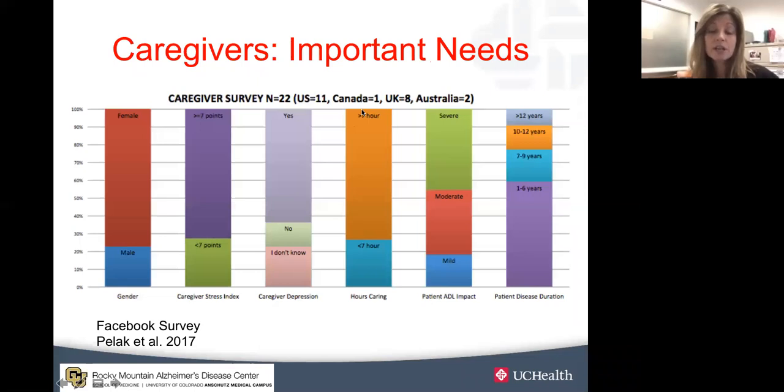A large degree of hours dedicated to caring in a day. And even with people with PCA with only moderate to mild impact on what we call ADLs, or activities of daily living, there was still a lot more caregiving than goes on usually with only moderate to mild impairment. And then we can see the years that the person they were caring for had been suffering from symptoms. So even 1 to 6 years correlates with high degrees of caregiver depression, stress, and caring. So we need to make sure that our caregivers are also taking care of themselves in this disorder and getting support that they need.